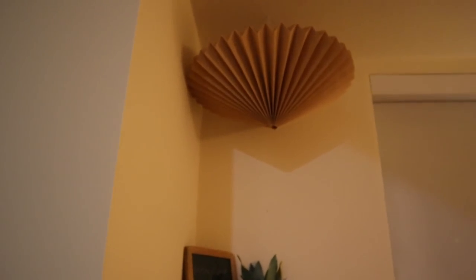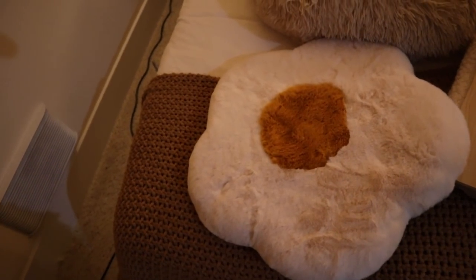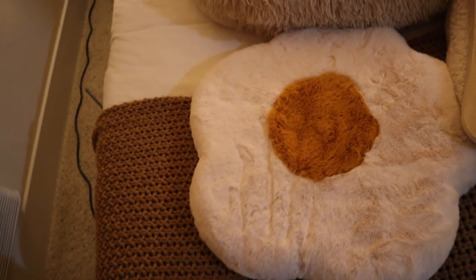Did I show y'all that? I think I showed y'all that I was gonna put it up, but I put it up finally. So this is kind of this corner. It's a little weird, but at least there's something there, I guess. Oh, I got this from Happy and Polly. It's a little cat bed. And Sheila actually sits on it sometimes, so that's fun.